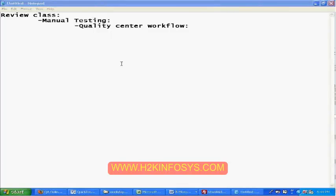Alright, so we're going to review the manual testing steps, the quality center. So we did basically the testing process, right? In other words, how we are going to test the project.